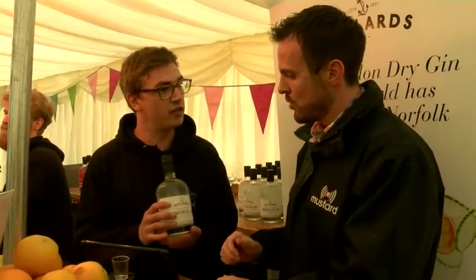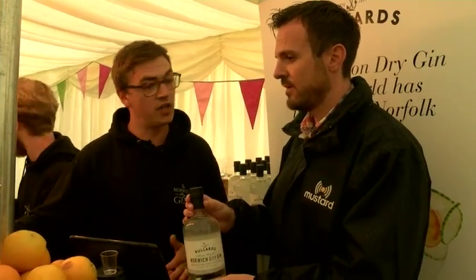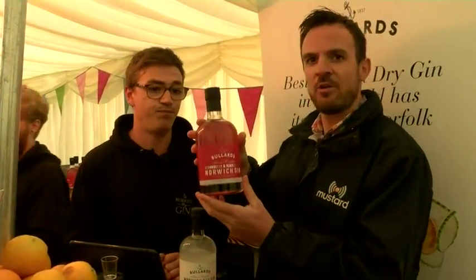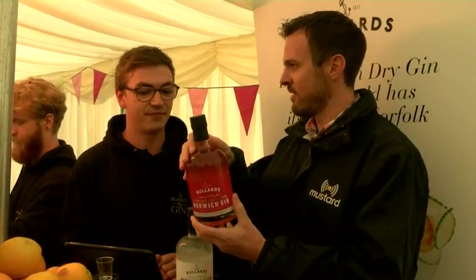Yeah, so this is Norwich's first London Dry gin come out. We have the London Dry one here, which just won the world's best London Dry gin at the Drink Awards in London the other month. We also have our newest addition, which is the strawberry and black pepper gin as well. Look at the colour of that. Absolute beaut. So we've got some real pedigree here, right?